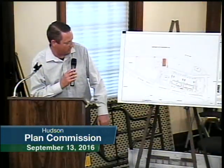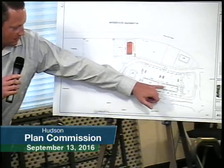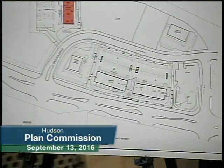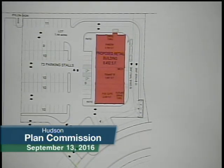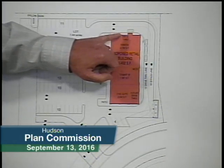What we're proposing, like he mentioned, is a 3-unit, approximately 8,500 square foot building on Lot 7. This is kind of the overview here. You've got the AutoZone and the Panda Express and the Lot 4 buildings that we have completed in the past. So just a larger scale here. We've got 73 parking stalls, the same configuration as Lot 4 with the double drive around.